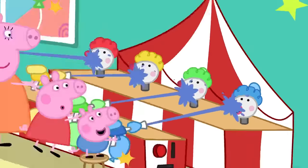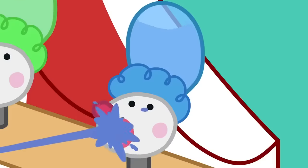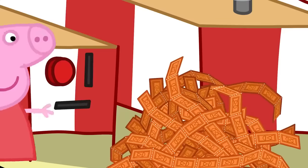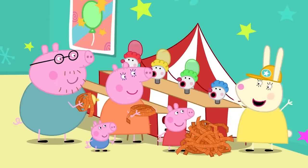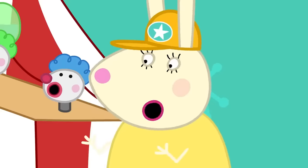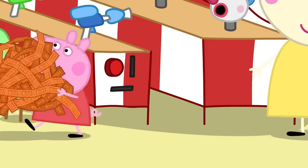Peppa and her family are playing a balloon game. Whoever fills their balloon with water first wins. Did we get another high score? Yes, your score was so high that you have all won the jackpot. Now you can trade in all your tokens for a huge prize. Hooray! Let's go!